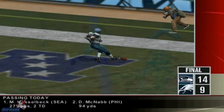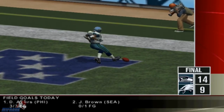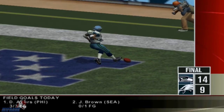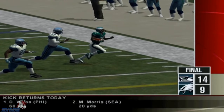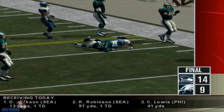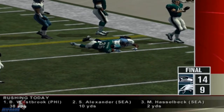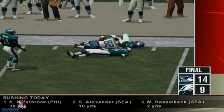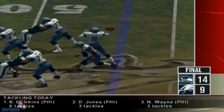Matt Hasselbeck had it working as he connected with his man here for a big one. A 47-yard touchdown for the Seahawks. The Seahawks take their first lead in the game and are now up by one. The Eagles answer right back. Brian Westbrook would get the carry here. Good blocking up front. It helped to spring him. That set up a 51-yard field goal. Seahawks back by two. Matt Hasselbeck would find his target on this one.